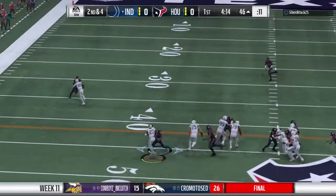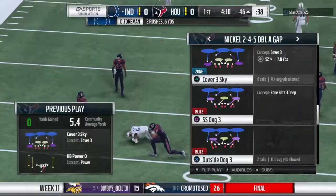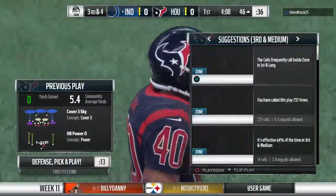They run again with Foreman. Looking for a crease, can't find one. Stopped at the line of scrimmage. No gain on the play that time, and they'll look to convert on what will be a 3rd and 4.